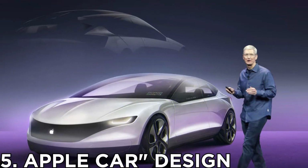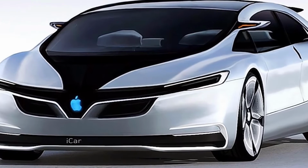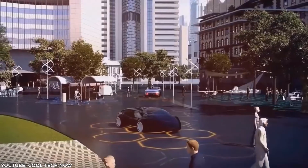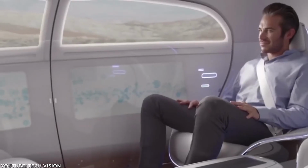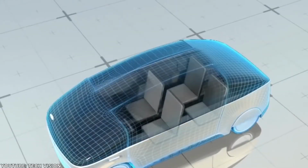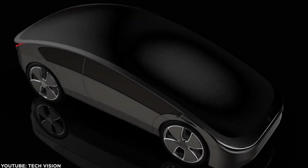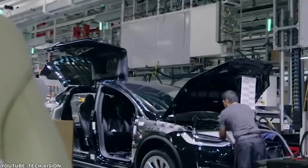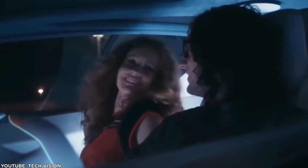Number 5. Apple Car Design. Rumors have long suggested Apple is actively working on a variety of different automotive projects that could ultimately lead to an Apple Car. It's codenamed Project Titan. The entirety of the research falls under the catch-all title Project Titan. The term has been used to describe a number of different elements and technologies, but falls into two broad categories: self-driving vehicle systems and car design.